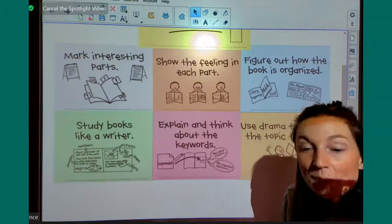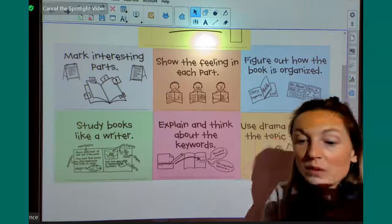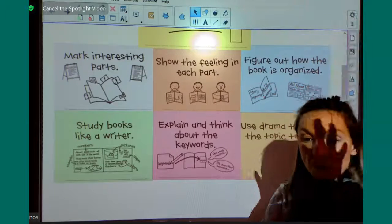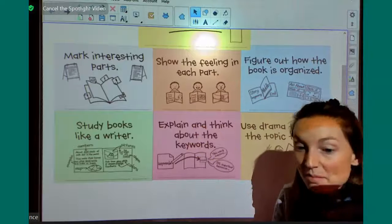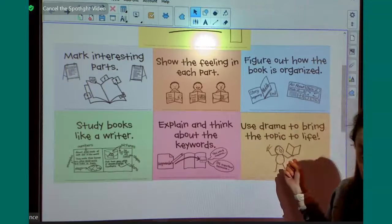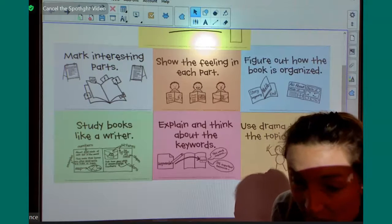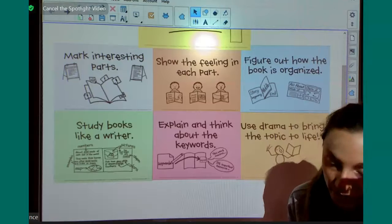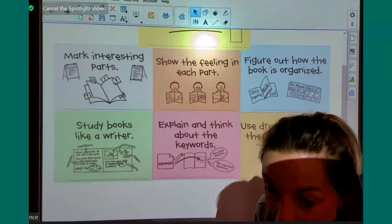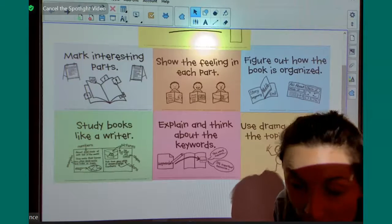I also know that we made a little chart about the monkeys where we took key words, we put the main topic in the middle, and then we put all the key words around the story. That made us experts about that topic. And then again, using the drama to bring the topic to life. So the way that we sound when we're reading it is really going to help us understand our stories. What I want you guys to see is that when we go to our next unit, we don't just forget about these skills. We keep using these skills throughout the whole school year.